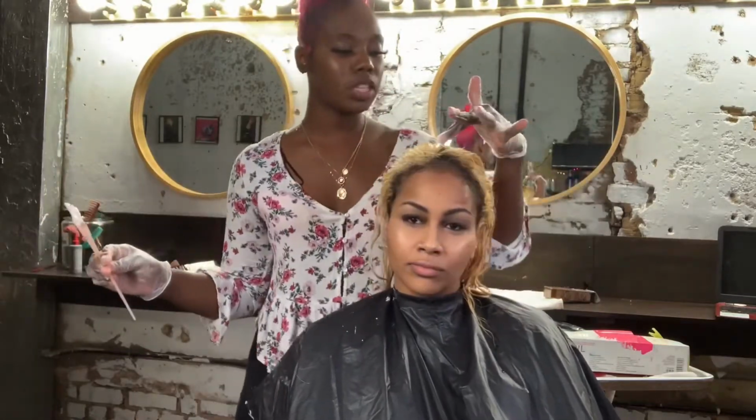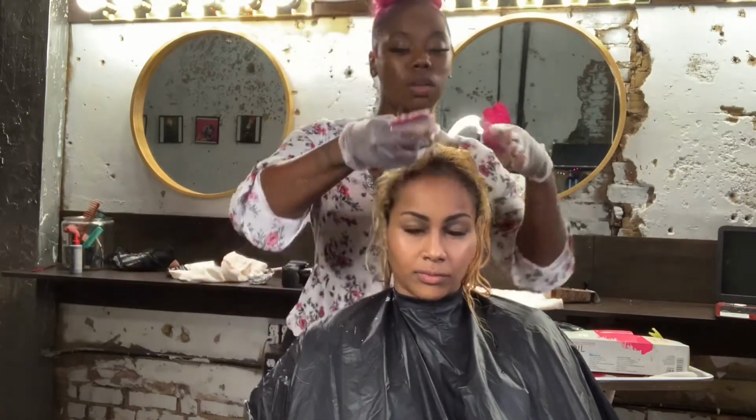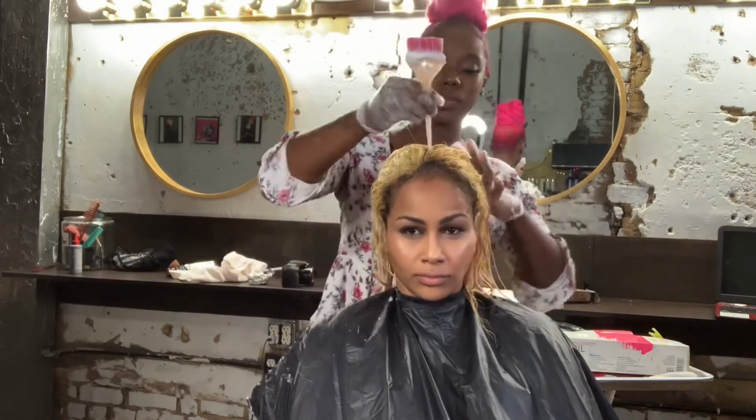Which is the mid shaft. Sorry, the roots, the mid shaft, and then the ends. So I'm gonna go ahead and part her down the middle.